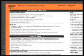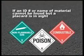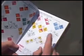Previously, we've referenced Guide 111 when you're unable to discern a starting point. A major exception to this is when you suspect or know that explosives are involved. In those cases, immediately reference Guide 112. If an ID number or name of material cannot be found, but a placard is in sight, find the table of placards in the front white pages, match the placard, and use the guide number indicated. Then go to that orange guide and read the response instructions carefully.